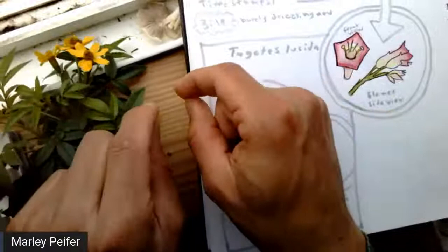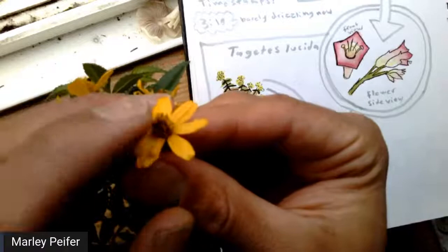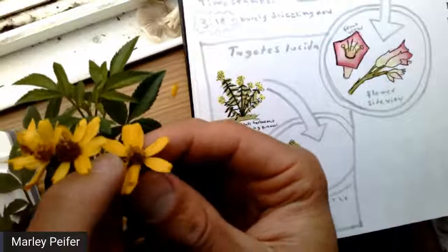Those ones right there are called ray flowers because they're attached to a petal. But then you can see here in the middle all of those things that look sort of like weird curled up Ys. Each one of those is a flower, and those are the disc flowers that make that up. To me, it looks like there's probably at least 50 in there in the middle. And that's one of the main things that identifies it as the Asteraceae.